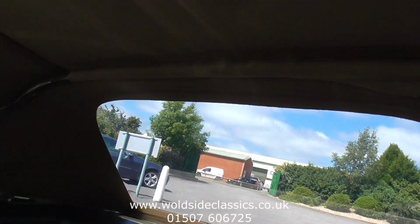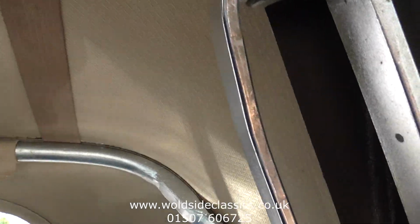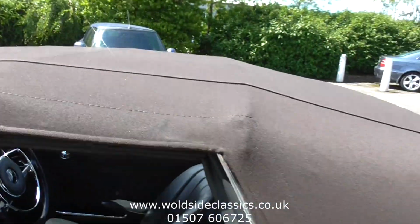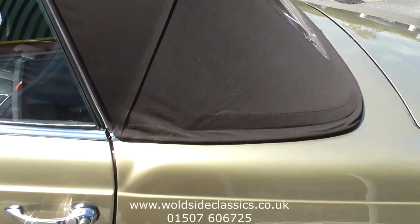Framework and everything all in good order. Headlining's nice and clean. And it's quite easy to operate, this one. So that's with the soft top up.